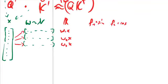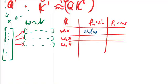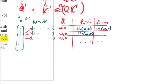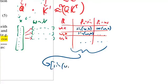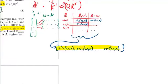Now, to make a table, you're going to take each of these products you computed and put them through each of the functions. So this is going to be sine of omega 1x, cosine of omega 1x, sine of omega 2x, and so on, okay? And then you're going to take this table and flatten it to a big vector. So sine omega 1x, sine first, that's the ordering they use, it doesn't matter as long as you always do it the same, omega 2x, and so on, until you have cosine of omega 3x. So that's the vector they're constructing, and these are those random features, okay?